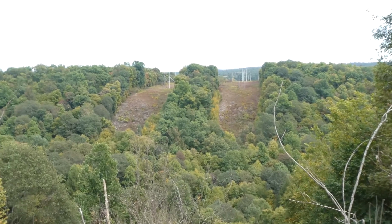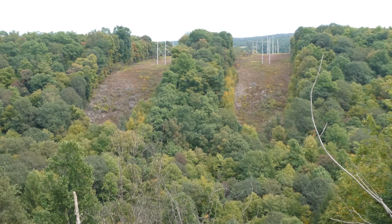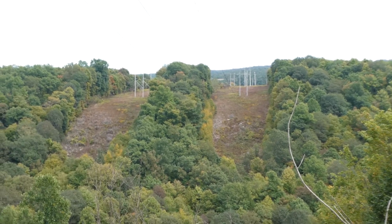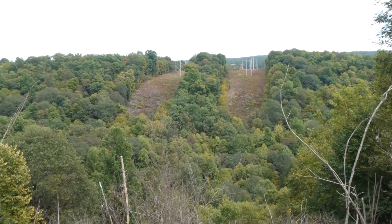Yeah, I know it's a power line shot, but I just hiked a steep dirt road. Needed a break. Not too many clearings around here. Have to take advantage of the ones you find.